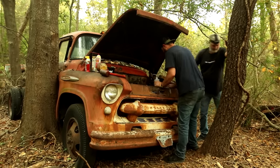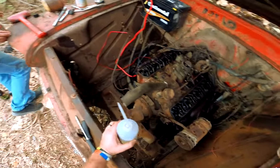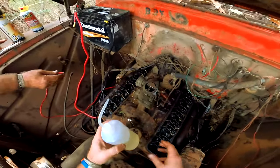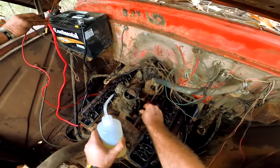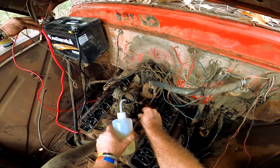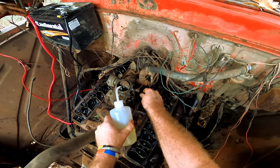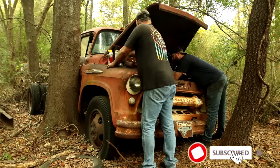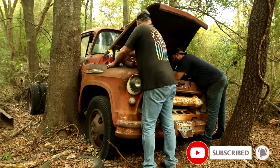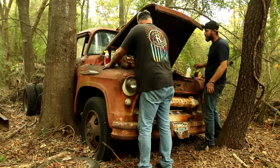You want to try it over there? Yeah. See, if it blows a rat out, we'll know it's constipated. You ready? All right. I think it needs a break. It probably is flooded then.